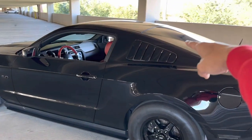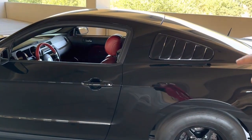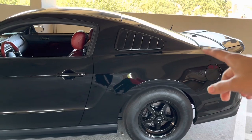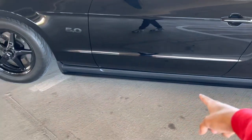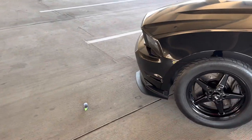Next is the Roush quarter panel window louvers. I didn't know how I felt about them at first. It was really like a trial and error kind of thing, but once I put them on, I fell in love with it. I do have the Roush side splitters as well to go with that beautiful splitter in the front.